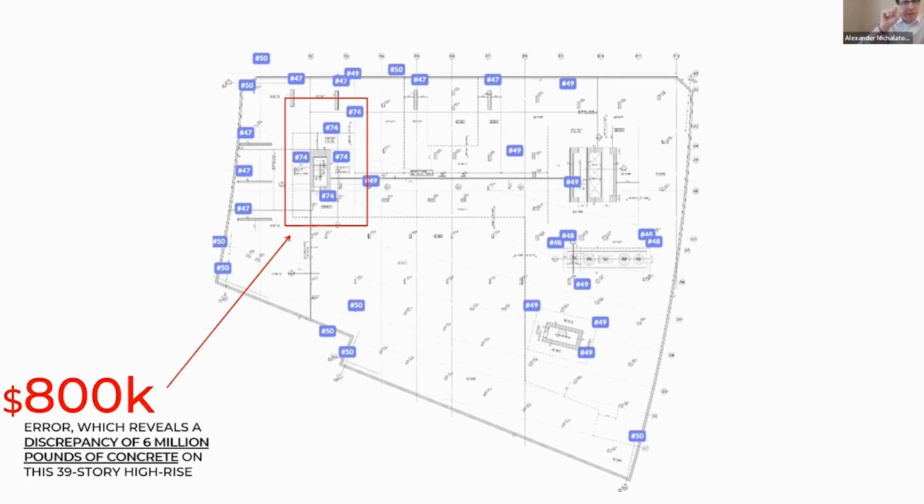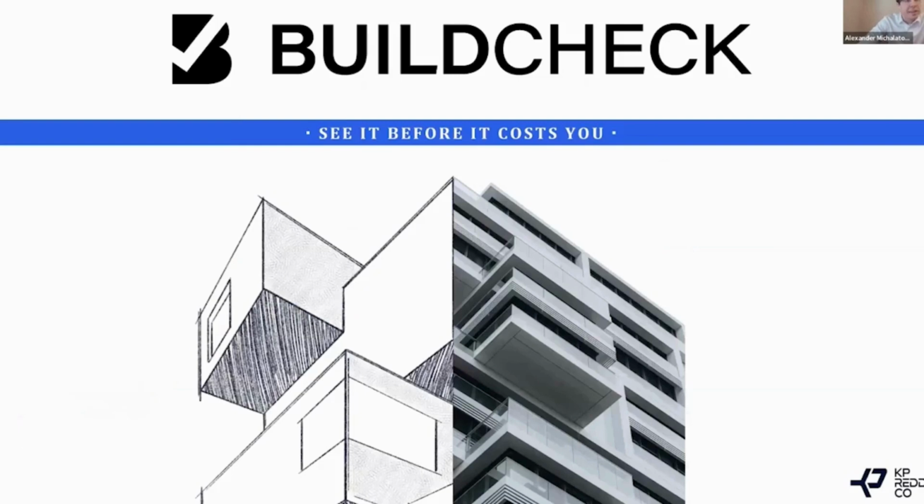So this is like one tiny tag on 2 sheets on a 600-page set. Very easy for a human to miss. 6 million pound difference in reinforced concrete. So extremely outsized negative impact for these small details that are important in construction, right? So over $1 million, 800K at least in this kind of error. And those are exactly the type of mistakes that we bring up at BuildCheck.